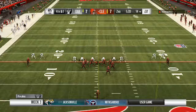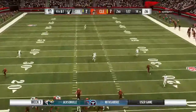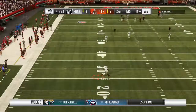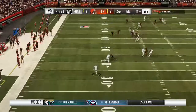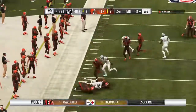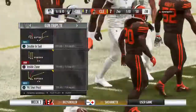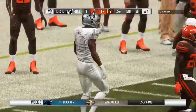On 4th down, the Browns hand things over to the veteran Britton Colquitt to punt. They only punted twice in the win last week as he gets this one away. Fielded just inside the 30. A very good return there. Give him an even 20 yards. And the Raiders will take over now 1st and 10.